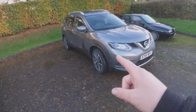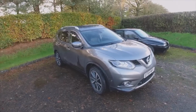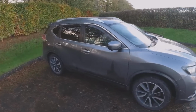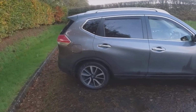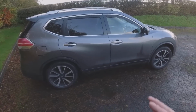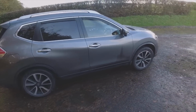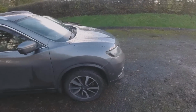So the deal's been done, the Land Rover's gone out, and we've got the X-Trail in, and we've got it on its original number plates. So what have we actually bought? It is a 2014 Nissan X-Trail Tekna. So it's, I think, the SE is the only one above this. So I think this is pretty much top of the range. It's got absolutely everything, and we'll go through it in detail in a bit. It's done 79,000 miles. It's, like I said, the 1.6 diesel.